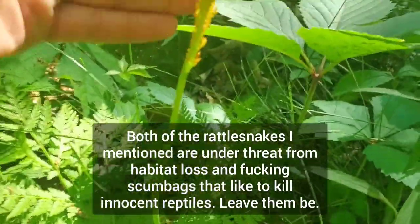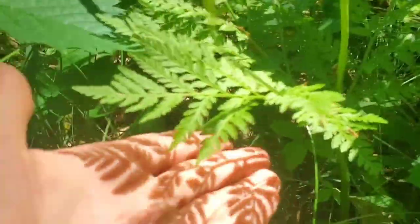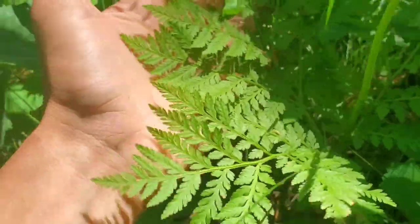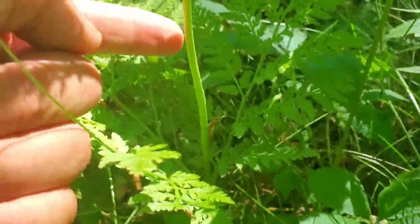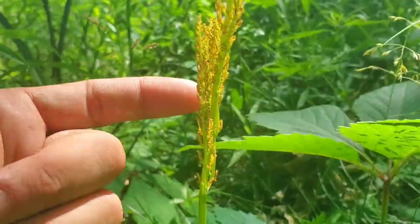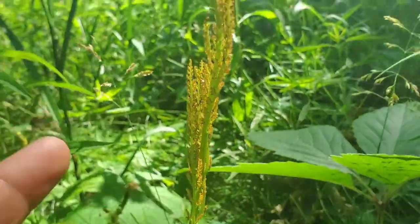But anyway, Botrypus virginiana. This is a pretty cool fern because you get the sterile fronds right here, these green ones. Now, these all serve the purpose of photosynthesis, okay? So you're probably asking, what the hell is this? Well, this is the fertile frond. It's a modified sporophyll, which means that this guy's loaded up with spores.